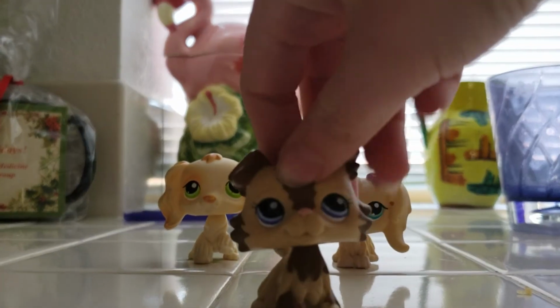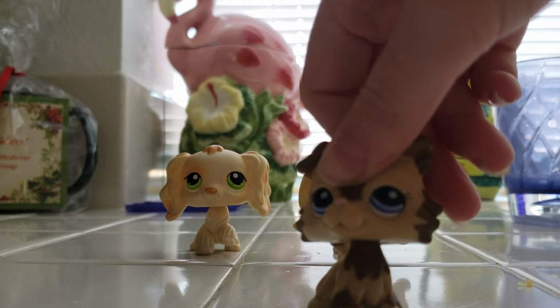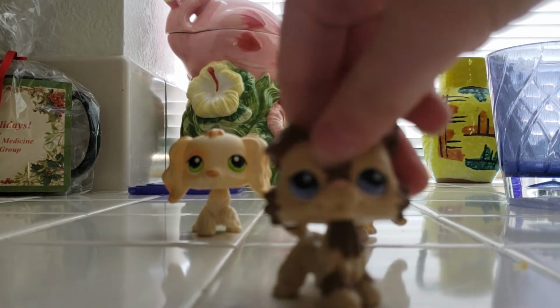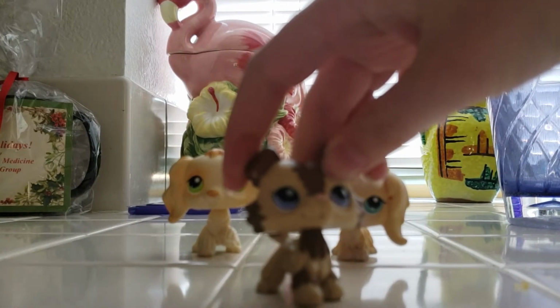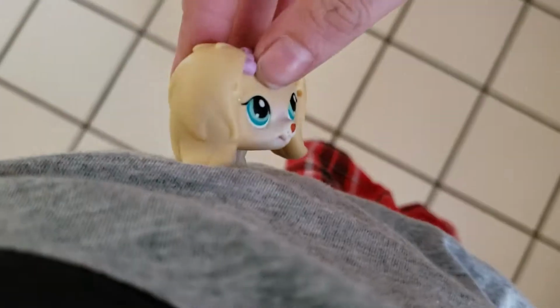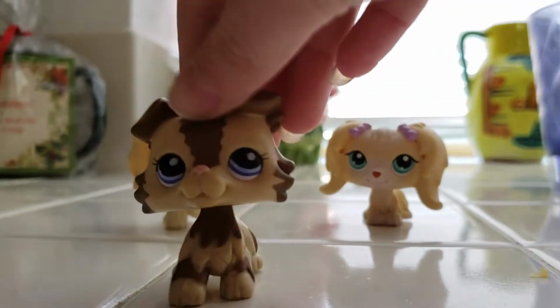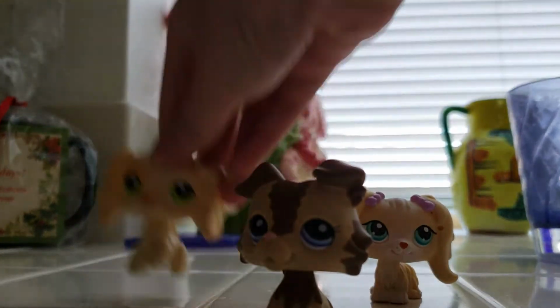Okay, so I'm in the kitchen right now. Sorry if you can hear the TV in the background. Anyway, I'm in the kitchen because I use the refrigerator to check if the LPS magnets work. So let's do this. First we're going to check this Maltese. Okay, it works. Perfect. So this one's magnet works.